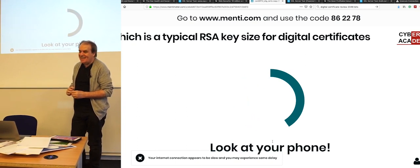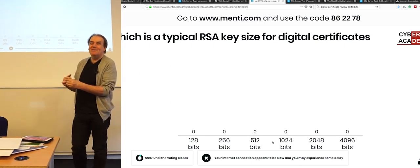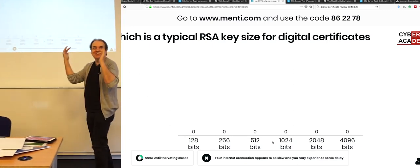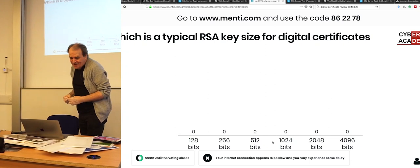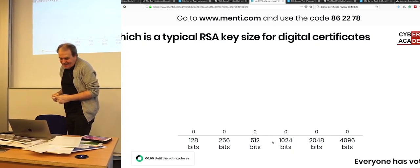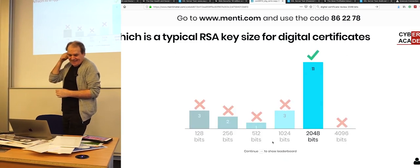What's a typical, if you don't get this one, then I'm speaking to an open room, because I do know that it's Friday afternoon and it just kind of goes after a while. But what's a typical size of keys? Good. Oh dear.